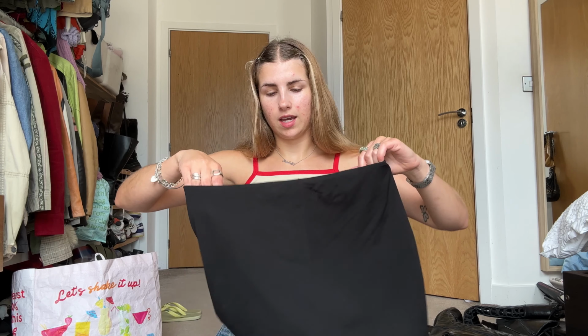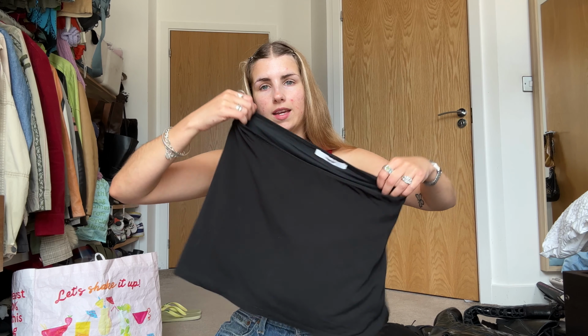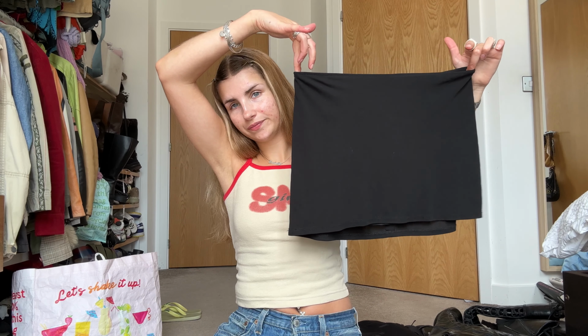Plain t-shirts, or plainish, FCUK. I have this one that says flying fuck. I have one that says too busy to fuck. I have a really nice Guess one that just says Guess on the front. Basics like that are crucial. Oh, where's the... And then this is Knitwear also. A plain black mini skirt.